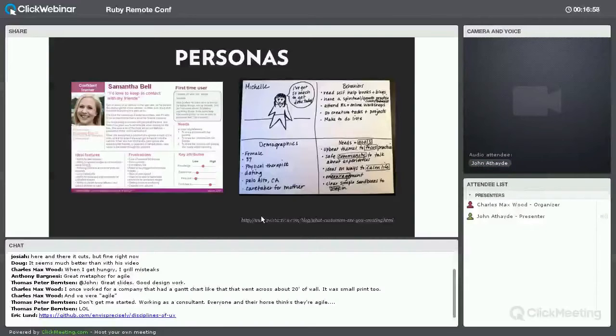But it's pretty straightforward. It's basically you've got a person's name. You've got some demographic information, some behavioral information, and needs and goals. And you can bring in some other things like frustrations here on the left, but it's really about, you know, taking a stereotypical user and defining them.